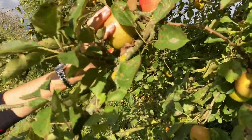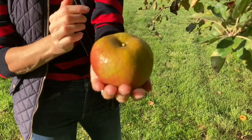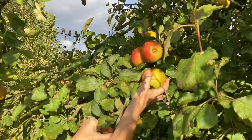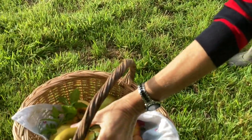Next apple tree. These, we know that they are good apples to eat because Carl has been eating some. I'm going to pick a few from the branches, and the thing to do is to pick those that have been heated by the sun, so they have been ripening. So on the outside is the best place to pick them. Now let's see what else we can find.